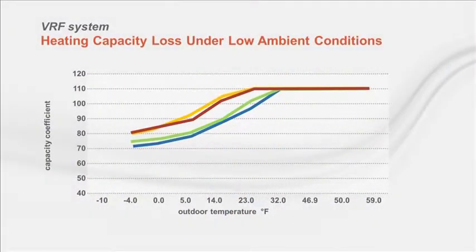The last challenge I'll talk about is heating loss as the outdoor temperatures drop. We talked earlier about how an inverter compressor will speed up as the load increases, but when the outdoor temperatures drop to 15 or 20 degrees, say, it'll have reached its maximum RPM. At that point, system capacity will begin to drop. But when and just how fast this occurs is a function of system design. But all systems will be impacted to some degree.